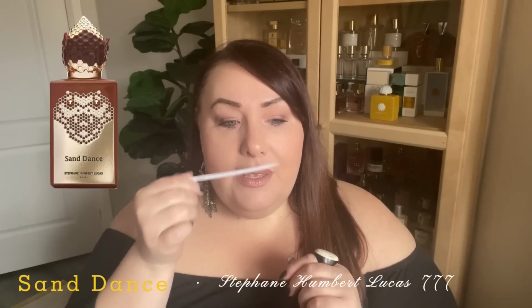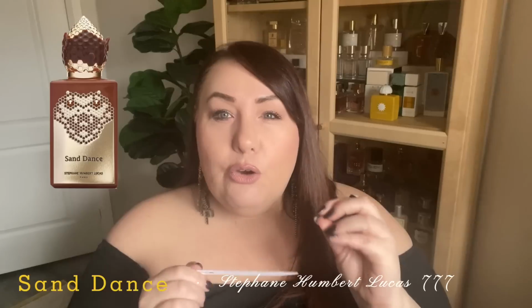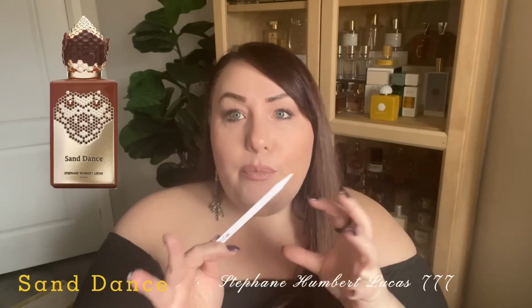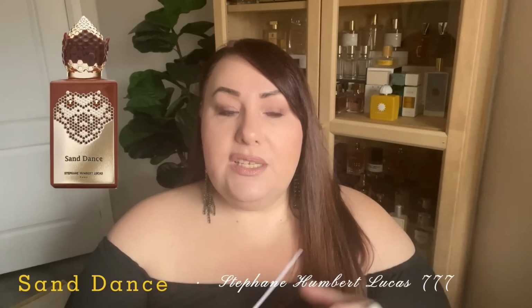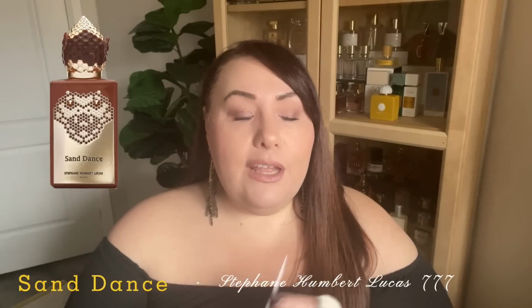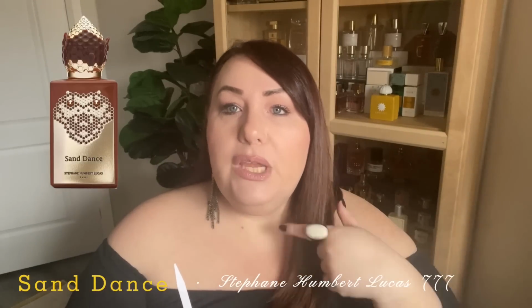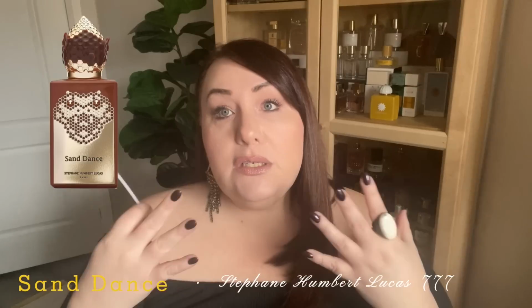So yeah, it's boozy, it's sweet. See, even now already, I'm starting to get that cacao chocolate type of vibe. And at the moment, it is still mixing with whiskey. A little bit later in the dry down, for me, whiskey disappears almost completely. So yeah, slightly gourmand, boozy type of scent. It's never overpowering. None of the elements are overpowering. They're quite subdued, but at the same time, they're not light.